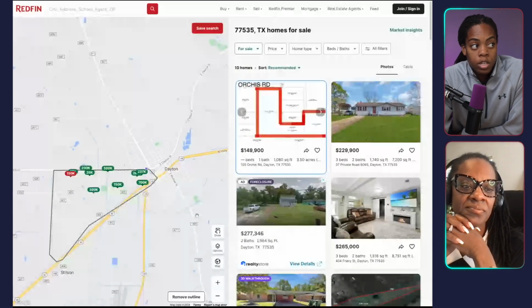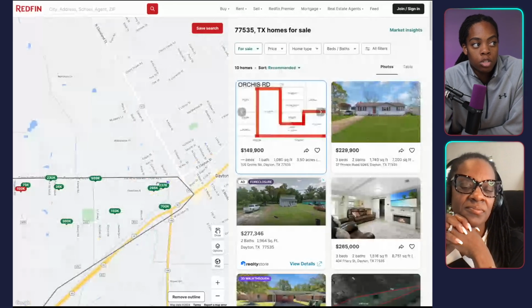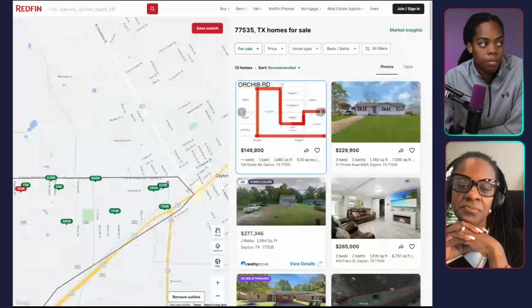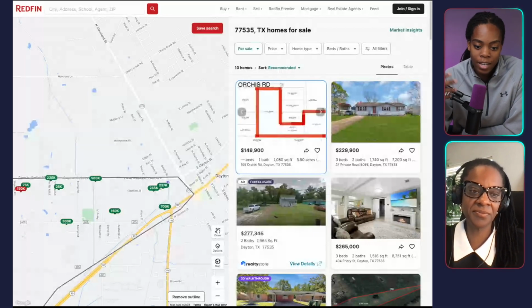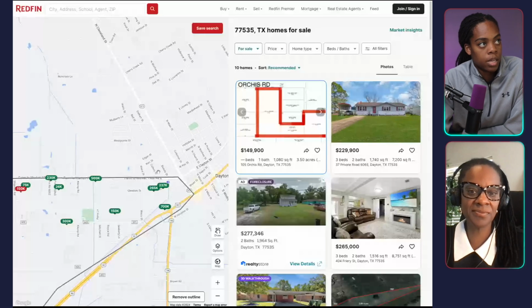Another thing I just quickly noticed is that if this property is on the corner of two major roads, it's going to have a decreased value in comparison to something that's more interior to the neighborhood, because it's going to be louder. It's going to be harder to get in and out of your driveway. So that's something I always think of when we're near a major road like that.